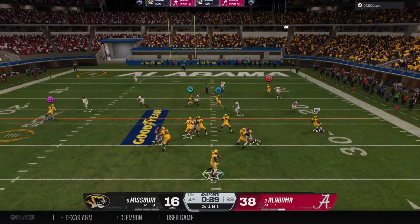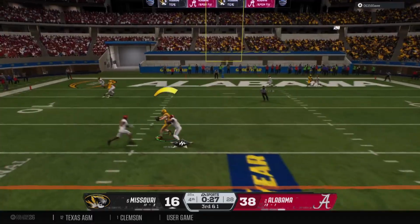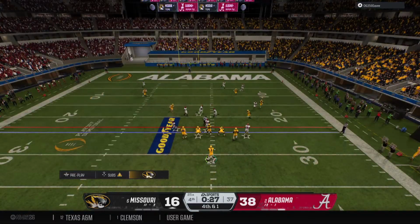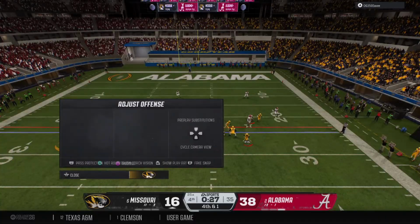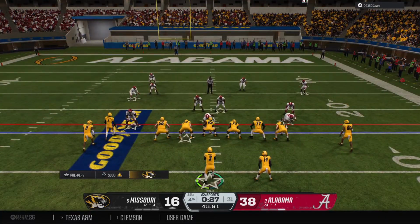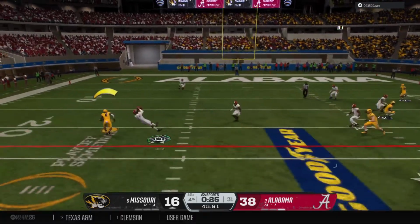Looking to pick up the first down through the air. That one is incomplete. The defender was right there, and it brings up fourth down now. They've already gone for it 4 times and converted twice. Here comes a fifth. Needs a completion here on fourth down.